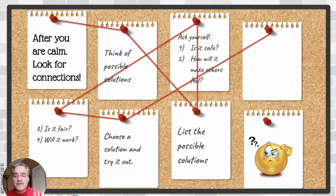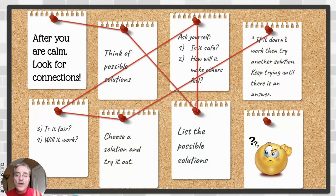Choose a solution and try it. That's all we can do is try. Just like Jason did with Therese about the ball. He tried his first solution. He thought it would work. She said no. That took him back a little bit. He had to come up with another solution. So, if the first way doesn't work, then you try to find another solution and keep trying until you get an answer. Okay, just like Jason was able to finally come up with a solution where Therese was okay thinking about, okay, yeah, we can do that.